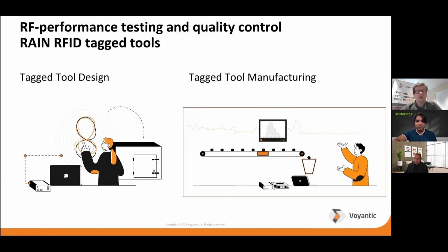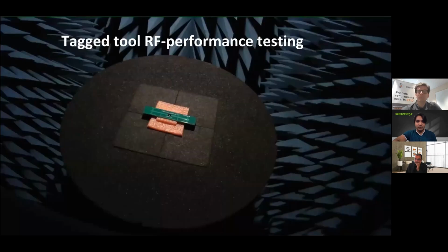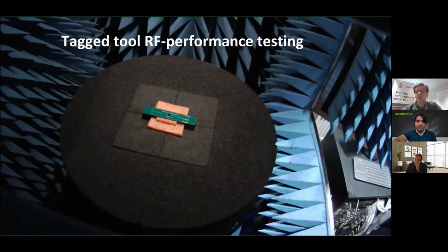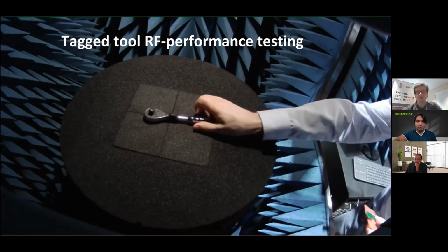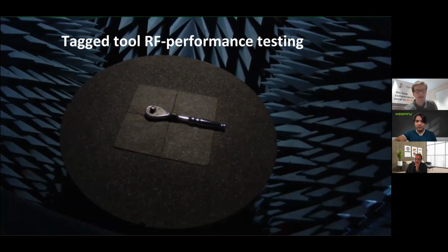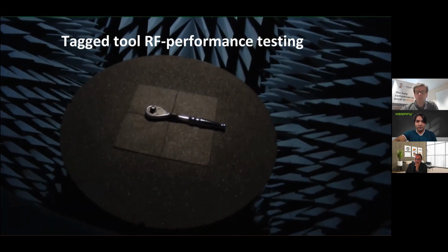Next, few words about the testing of the RainTag RFID tools, both in R&D and then when things are moved into volume production, how to make sure that each tool works well. First, if we start with the RF performance testing, which is very similar actually to RFID tag testing, some of you may be familiar with. So the tool is placed to test chamber so that the tag is in the position and orientation of the reference tag. I don't go into details, but the ones who are familiar with the RFID tag testing know the process quite well.